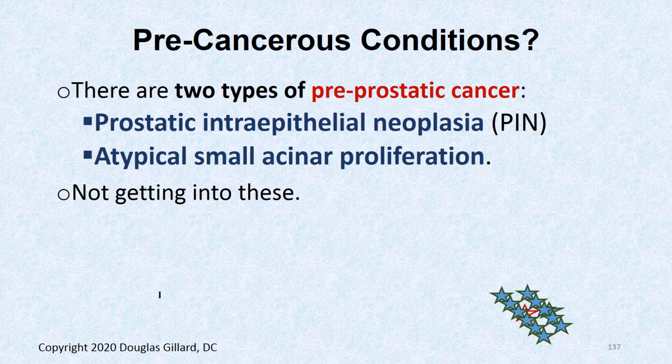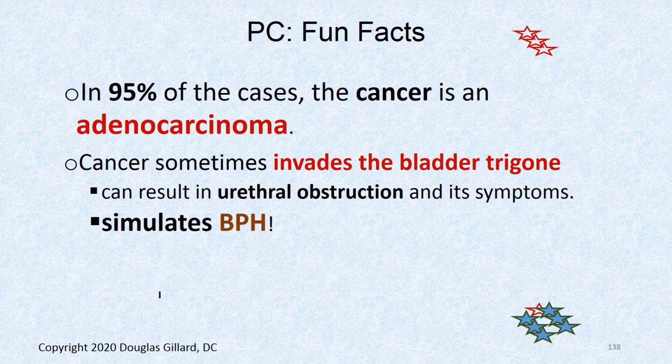There are 2 types of pre-cancer of the prostate. There's PIN, prostatic intraepithelial neoplasia, and there's atypical small acinar proliferation. We're not going to get into those, so I'll just mention those types. How about some fun facts? In 95% of cases, the cancer is an adenocarcinoma.